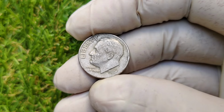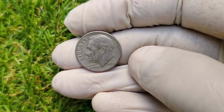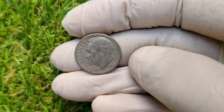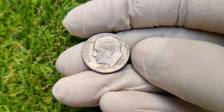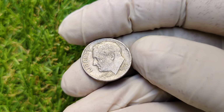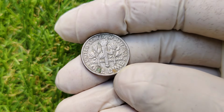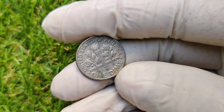Coins with sharply defined elements are much more prized. Finally, look at the mint mark and the edge of the coin. Even subtle differences, such as a slightly raised or misplaced mint mark, can indicate a rare variation or error. Professional grading services can provide a definitive assessment, giving collectors confidence in their purchase or sale.